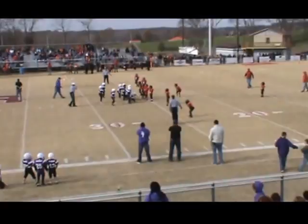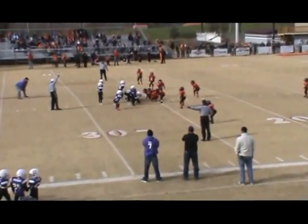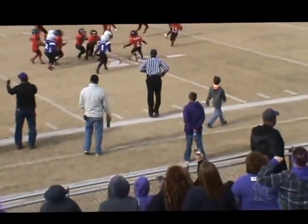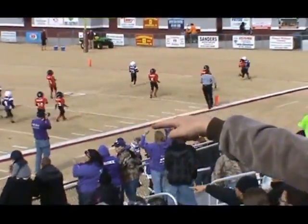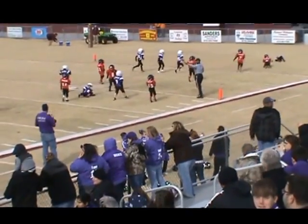Third and 10 for Portland. Emiliano Duke with the carry, comes around right in, across the 20 to the 5. He's going to score. Touchdown, Portland! But there's a flag on the field.